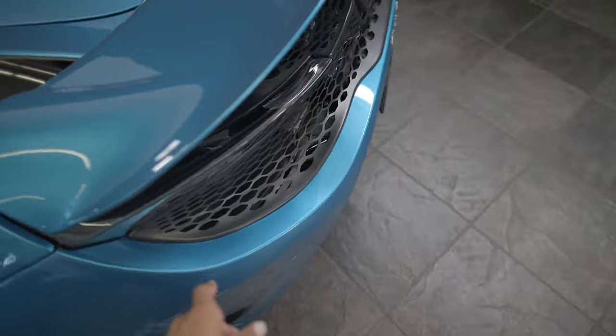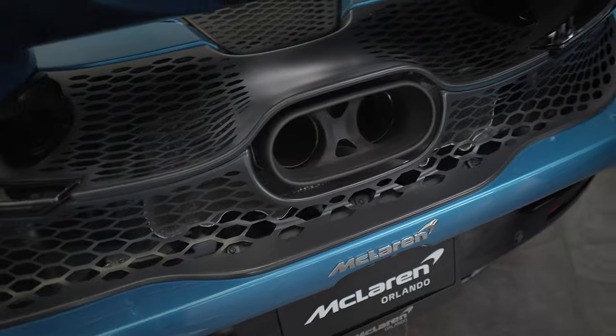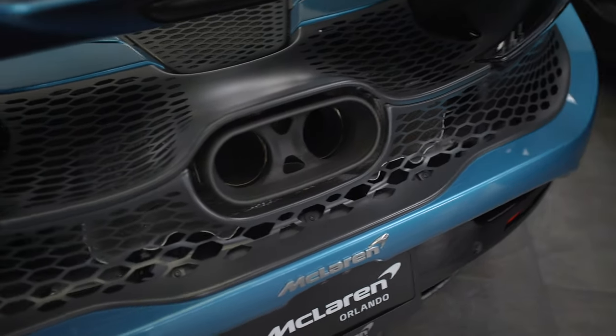If you're looking at McLarens right now and you're trying to decide between the 720S and the 765 LT, I think this is a great middle ground. 0 to 60 on this car, 2.8, but that's a very conservative number coming from the manufacturer. You're almost hitting 200 miles per hour in 22 seconds, that's insane. 740 horsepower. Look at the back of this car, look at all of the detail. You got the same back, very, very reminiscent of the 765 LT.